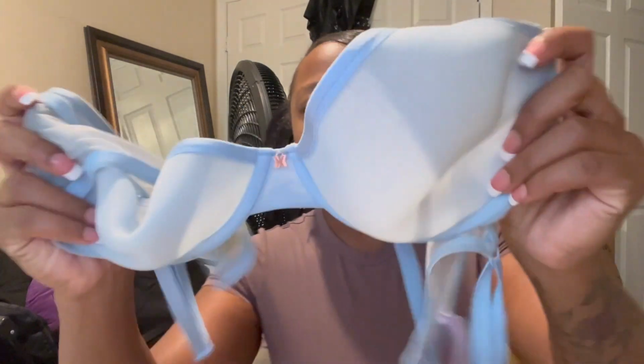Do y'all remember me showing y'all this bra right here in one of my try-on hauls? The sheer mesh demi something something. Go get this damn bra.